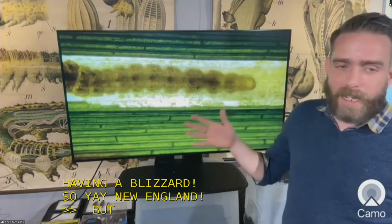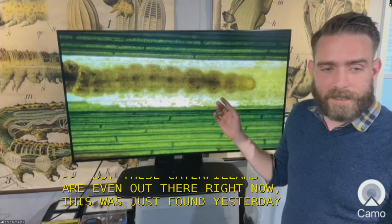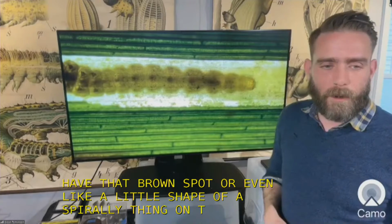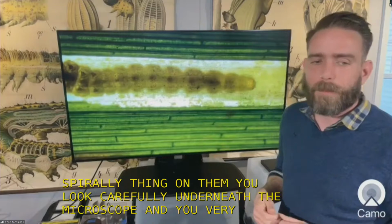But these caterpillars are even out there right now. This was just found yesterday morning by an airport, just feeding on sedge. So anytime you find leaves that have a little brown spot or even a little spirally shape on them, you look carefully underneath the microscope and you very well could find a caterpillar. There are also flies and beetles and sawflies that have the same kind of feeding process as larvae. But these caterpillars are pretty great.